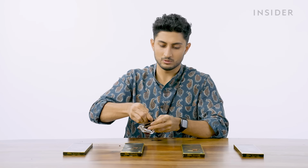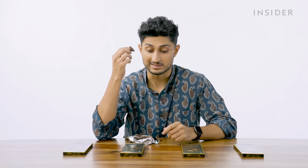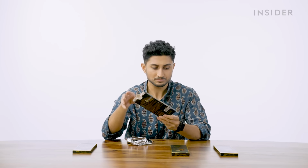I have over the years grown to like dark chocolate. I was never a fan of it growing up. But 70% dark chocolate, I don't know. Oh, you know, it's not as bitter as I expected. Very creamy. Also, the cocoa is 100% sustainably sourced.